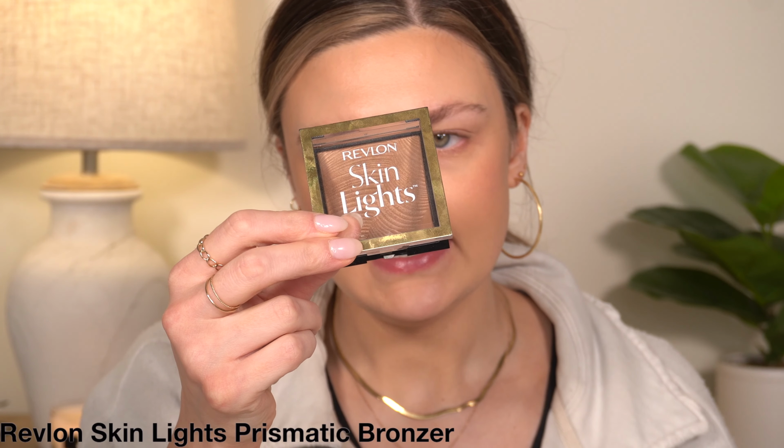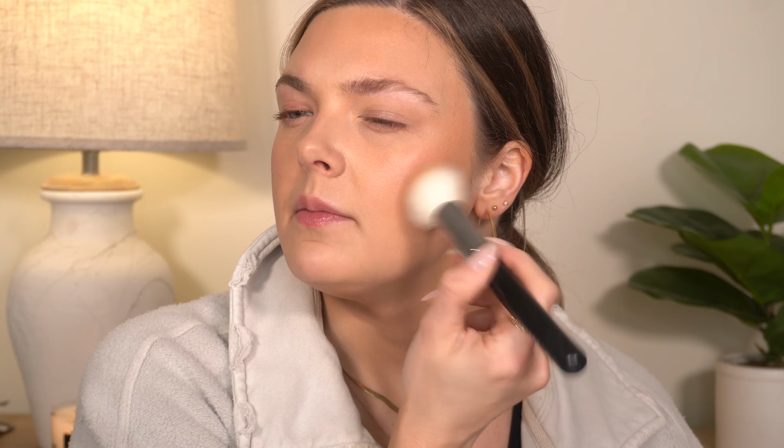I am gonna take a little bit of this from Revlon, the Skin Lights Prismatic Bronzer in Sunlit Glow. And I'm just gonna add a little bit of this over where we put that e.l.f. bronzer. This bronzer from Revlon reminds me so much of the Hourglass bronzers, the ambient lighting bronzers. So if you've wanted one of those but you don't want to pay, I think they're like $50 or something, this from Revlon is really good.